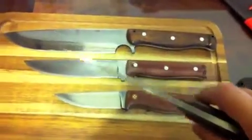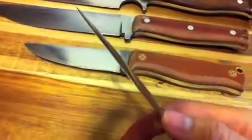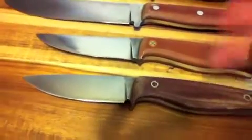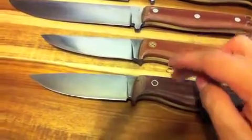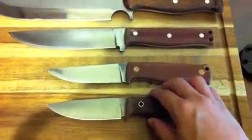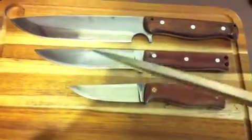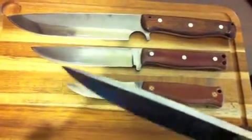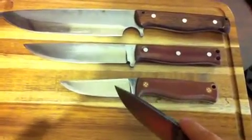And I love S35VN. I have first-hand experience with the toughness on this knife, and I'm really very happy with S35VN. And these two knives, the Thrive and the Thrive Bushmaster, the grind on these two knives are executed very differently as well, and I won't go into detail here, but I will do another video to compare and talk more about the grinds on these two knives, and the uniqueness of this Bushmaster.